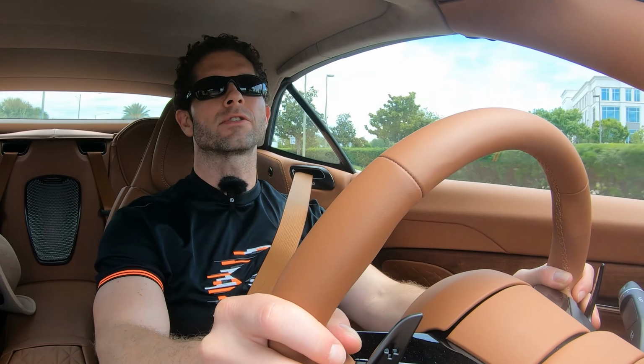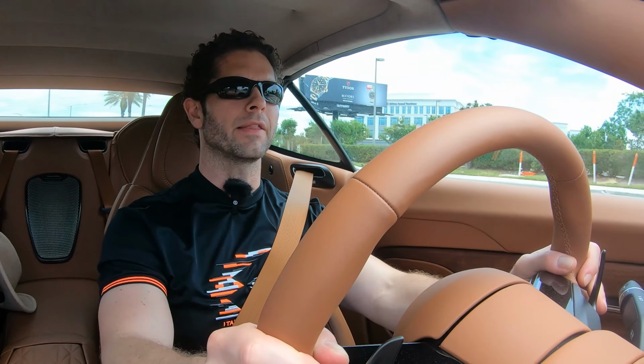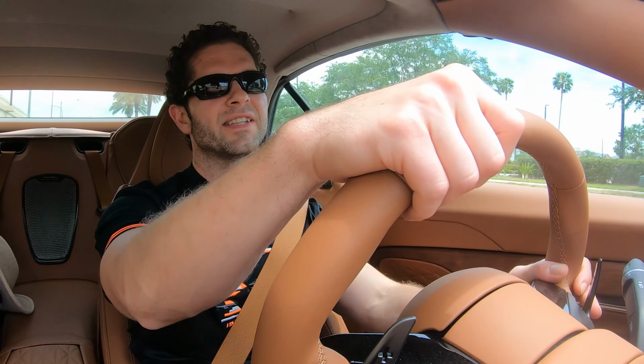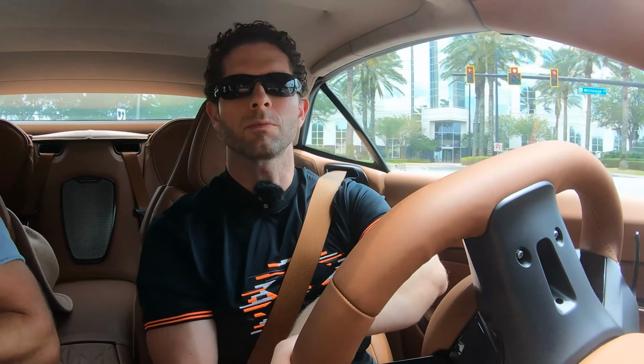I can't say that there's much difference between the coupe and the convertible version. As you guys know, I've already reviewed the coupe. If you haven't seen that, make sure to check it out. I'm going to put a link up on the screen for you guys to take a look at. It feels very similar in terms of driving dynamics, brake feel, and steering.